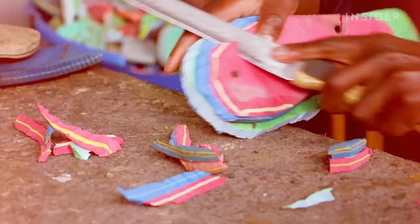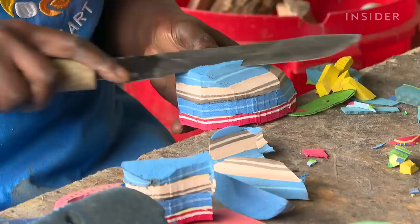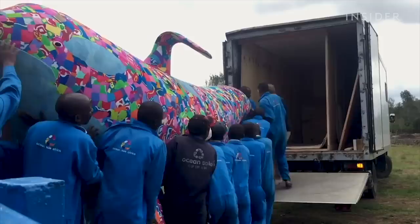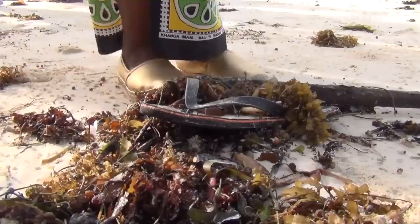Other companies are taking steps to clean up waste created by what people wear on their feet. The team of sculptors at Ocean Soul in Nairobi, Kenya, carves the most common footwear on the planet into hippos, giraffes, whales, and more. And so far, the company says it has cleaned up around 10 million sandals from beaches, streets, and landfills.